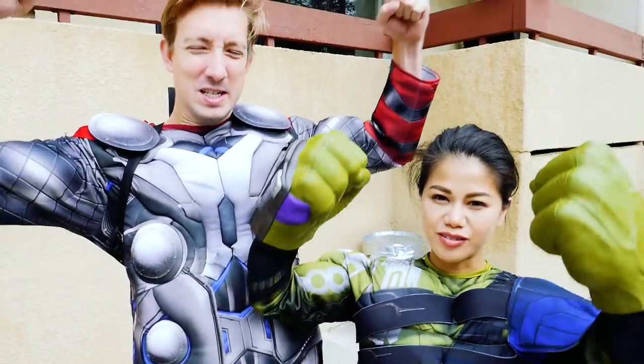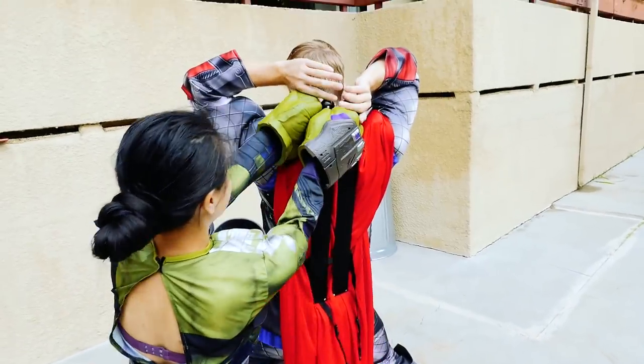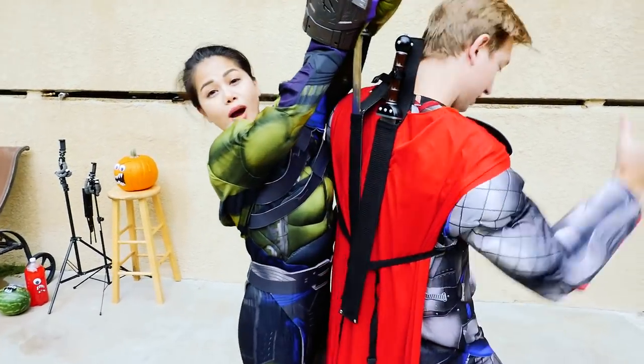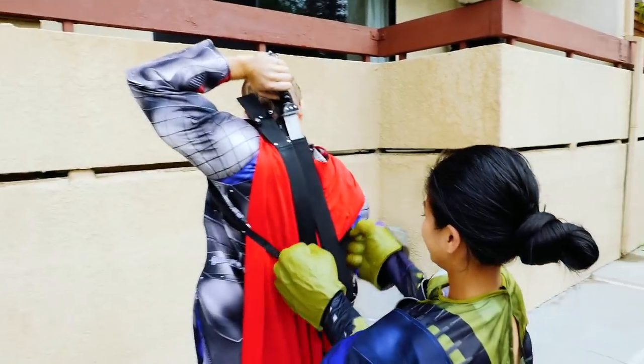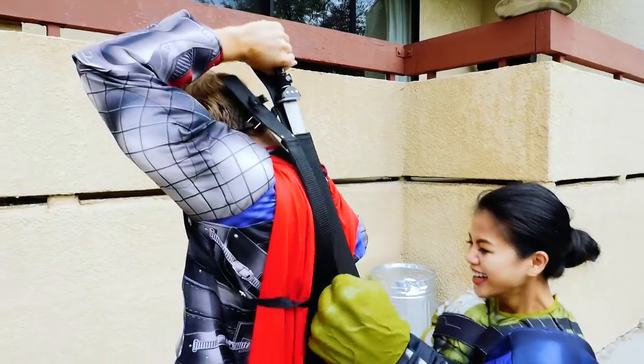Oh, Hulk smash. Thor has his swords. All right, pull them out, Hulk. Help me out, Hulk. Get him out of there. Get a good grip, Hulk. Oh, I'm totally doing it. There you go. Come on, Hulk. Help me out. You can squeeze it together on the bottom.